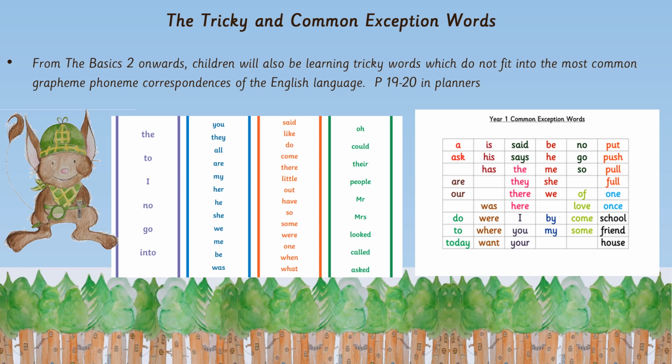During our phonics lessons, we also cover the tricky and common exception words. You will see the tricky words on the left separated into each group of sounds that we teach. So in the basics 2, we do the purple ones. The basics 3, we do the blue ones, which your child will have covered in reception. Basics 4, we cover the red words, and the basics 5, we start covering the green words.